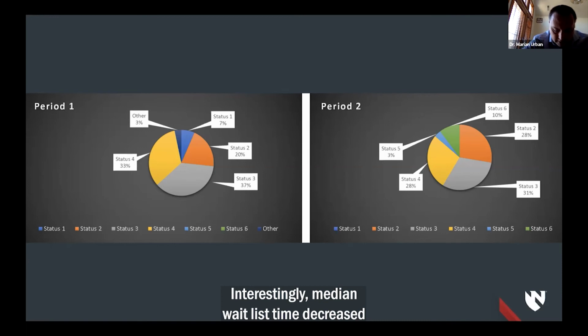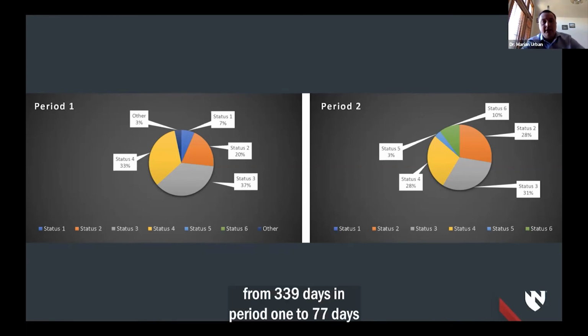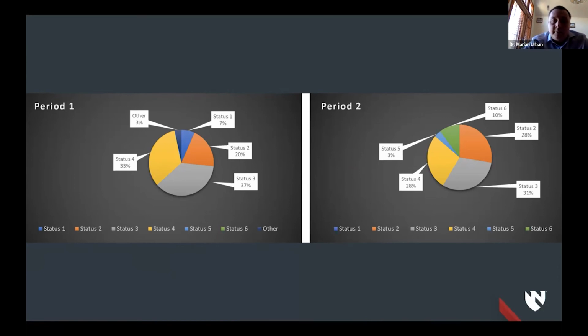Interestingly, median wait list time decreased from 339 days in period 1 to 77 days in period 2, when we implemented DCD, and the transplant rate increased from 92 per 100 patient years to 186 per 100 patient years. So roughly we doubled our transplant rate with the DCDs.